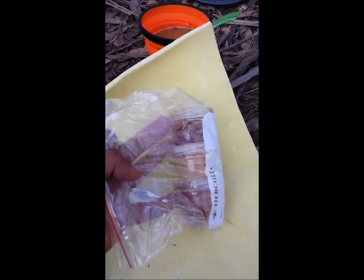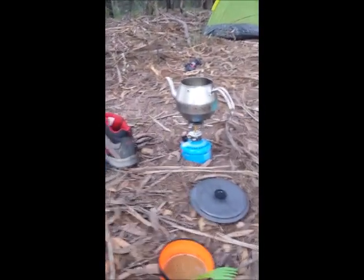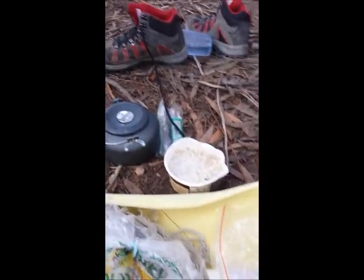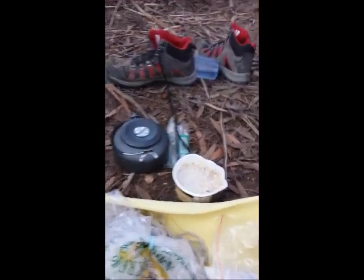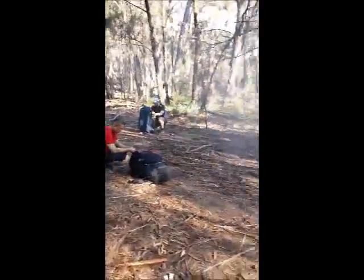Lebanese bread over here, and I've got an assortment of honey, peanut butter and jam, which I'm going to spread on the bread. I also have the pecan cheese, which I can spread on the bread as well. That there will be my breakfast for today. We've just boiled up some water, put the water in.